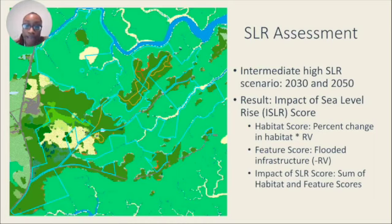And so we would then calculate the percent change in habitat over time from current times to 2030, as well as current times to 2050, and then see how that particular habitat was expected to change over time. And then we would calculate a habitat score by multiplying the percent change of that habitat by the resource value that was determined from the prioritization meetings.